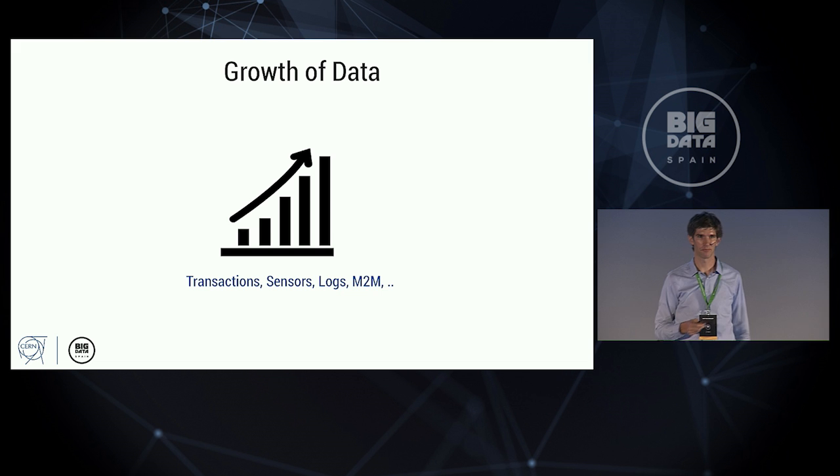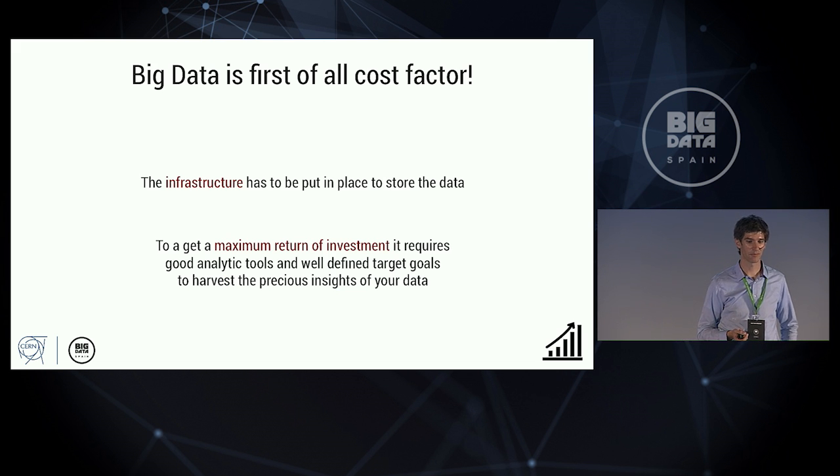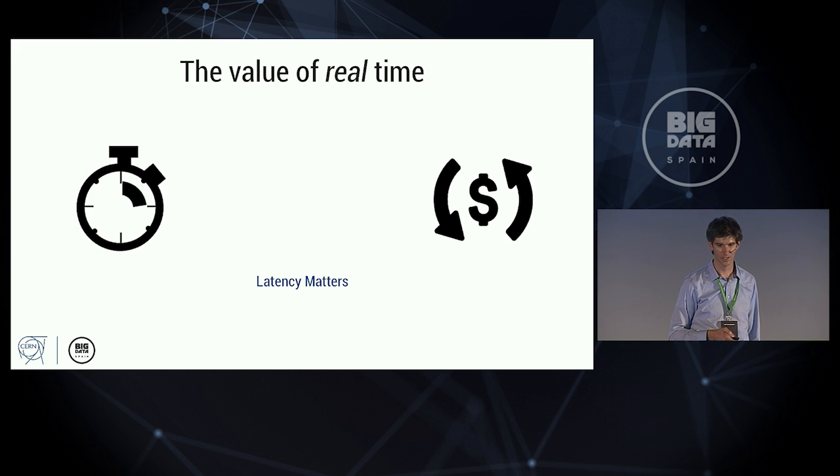So what we see, and everybody sees that, is a big growth of data. And we collect more and more data at higher rates. But first of all, big data also means a big cost factor. And it only makes sense to collect your data if you also do something with it and analyze it afterwards. Otherwise, for your company, it's first of all cost, because you have to put the infrastructure in place to collect the data and to store the data. And to get a maximum return on investment, it requires good analytics tools in the end and well-defined target goals to harvest the precious insights of your data. So you have to keep that in mind.